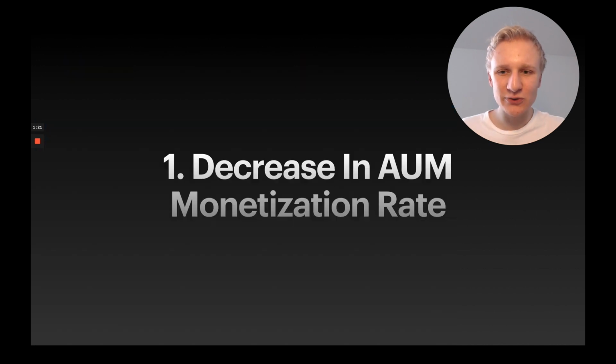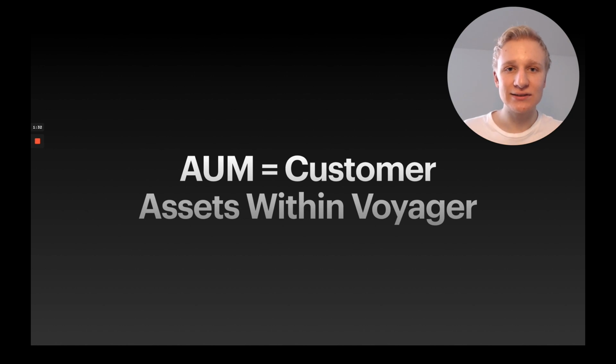Now the first risk is a decrease in the monetization rate of assets under management. To properly interpret this, we first have to understand what assets under management are. This is essentially the amount of customer assets held within Voyager. Let's assume that one account has around $5,000 in it. That is $5,000 of Voyager's total assets under management.